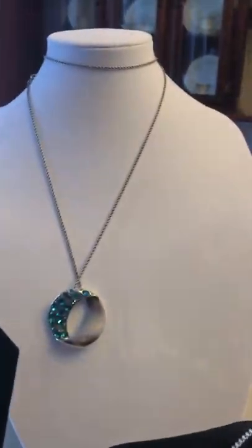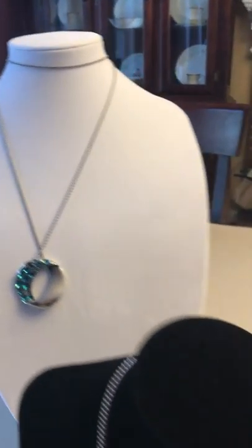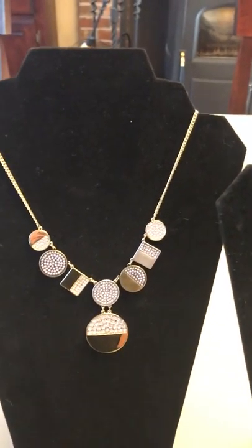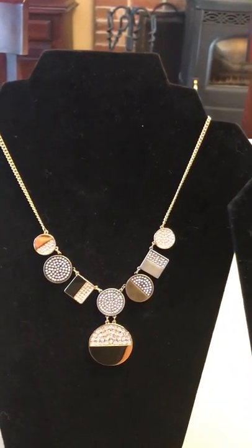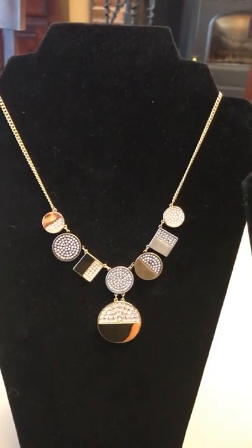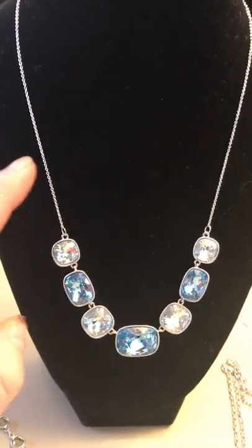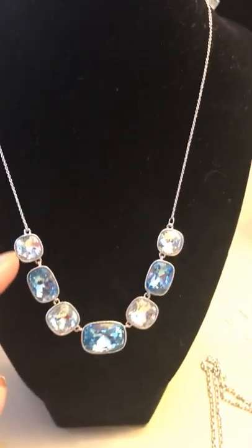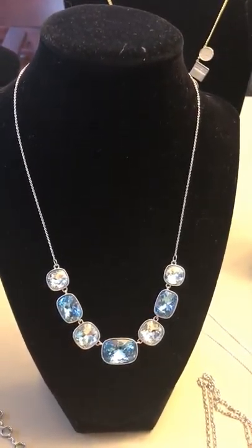Moving back, there is the sculpted circle pendant. Over here is a beautiful gold encrusted crystals halftime necklace. Just gorgeous. And I have a bracelet that matches that as well. Here's the Riva necklace. Gorgeous blues and white crystals. Just beautiful. Here's the Paris 1930.